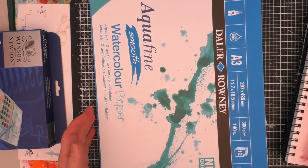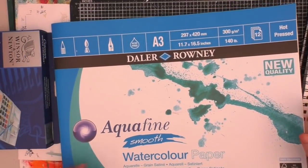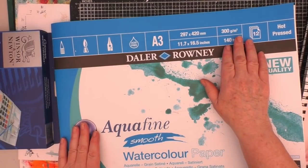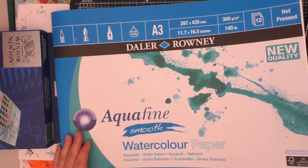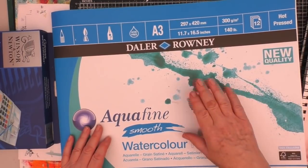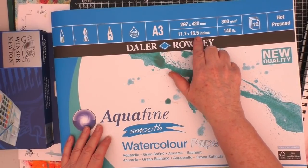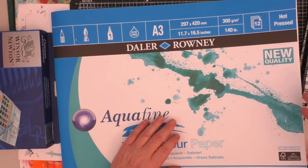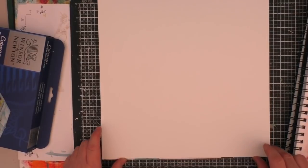So I'm actually going to work on a large piece of A3 300 GSM watercolour paper, and it is hot pressed, so it's quite a smooth paper. So A3 is 11.7 inches by 16.5 inches, and it's £140. So it's not all going to fit on the page, on the camera. I'm going to do it this way. But I'll let you see close-ups of what I'm doing as I move along.